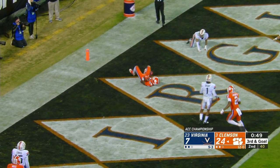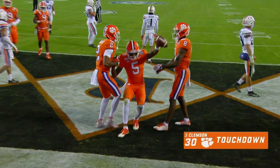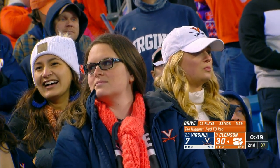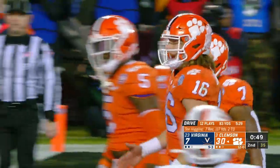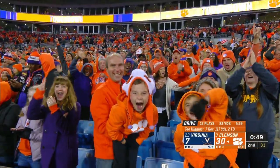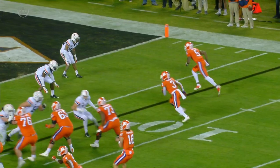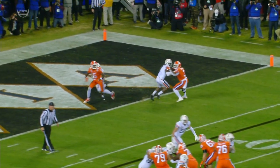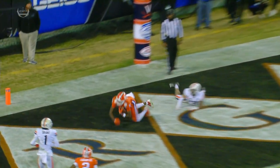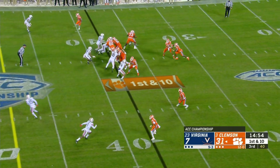Lawrence back in the end zone, juggled and caught. T. Higgins, 2nd touchdown. And they'll take another look at it, but for now it's a score and a 30-7 lead by the Tigers. And Virginia decided to play man-to-man with Heskin Smith, the corner, one-on-one with T. Higgins. And he has good position, good coverage, but you just give T. Higgins a chance. All right, Maria, thank you.